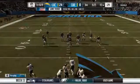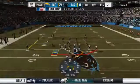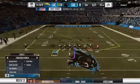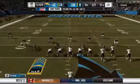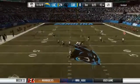Let's go, let's go. Hey, go, let's go, let's go. Let's go, Roger. Now Keenum.